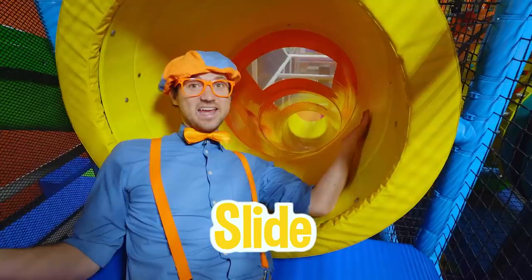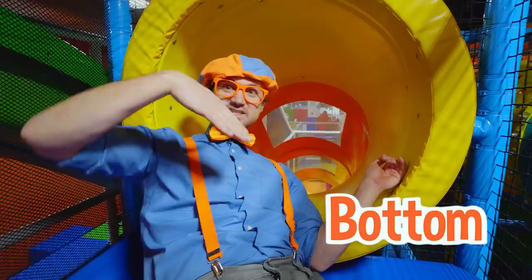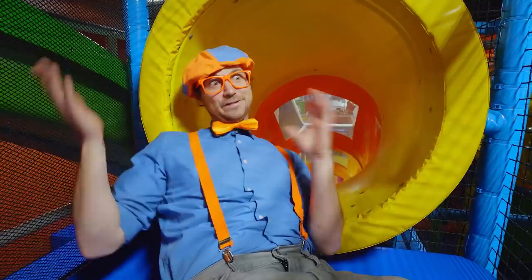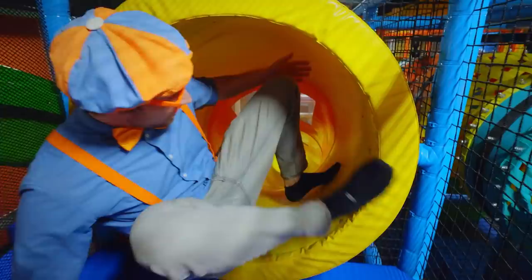I love slides because you start at the top and gravity helps pull you down to the bottom. And depending on how steep it is will determine how fast you go, as well as a lot of other things like friction and wind speed and drag and all that stuff. Anywho, but for now, I bet I'm gonna go really fast. Here I go.